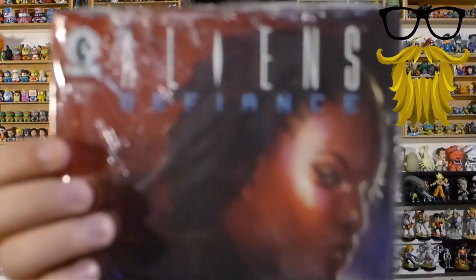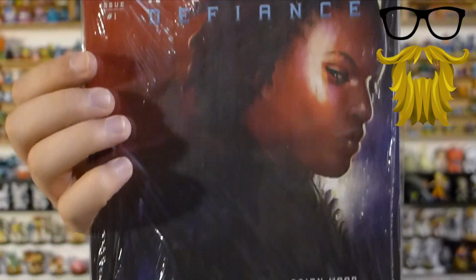Then, looks like we got an Alien comic, Alien Defiance. So this is an exclusive, or at least the cover is. I'm a fan of Aliens. They're cool. I like that. Seems like a cool comic. And it is sealed. It's bagged and boarded. Very thin cardboard, but you know, whatever. But at least it's exclusive, so that works.